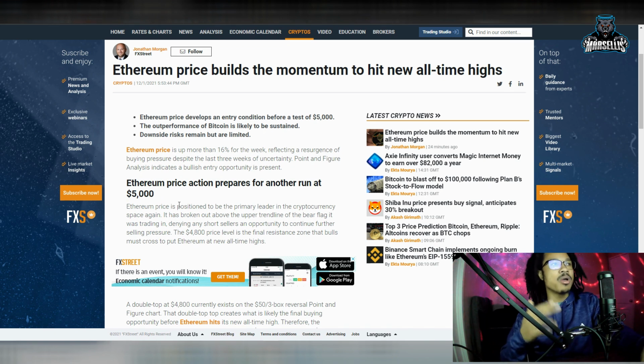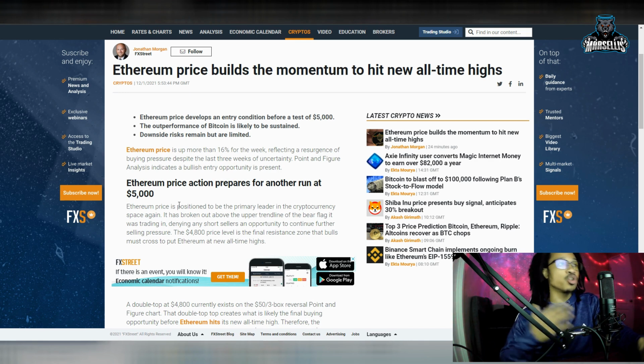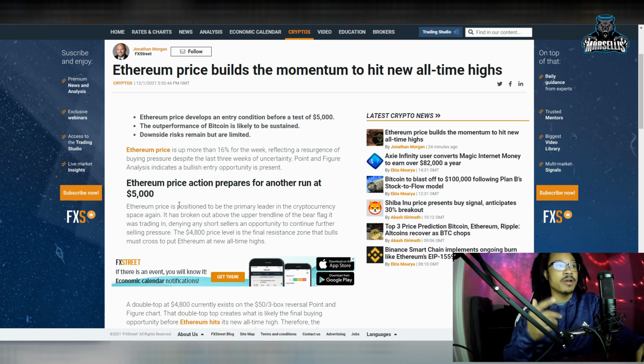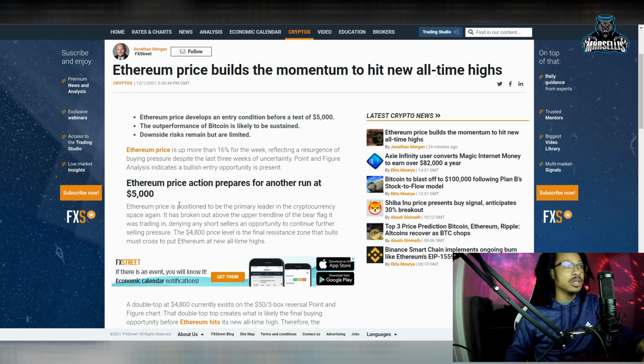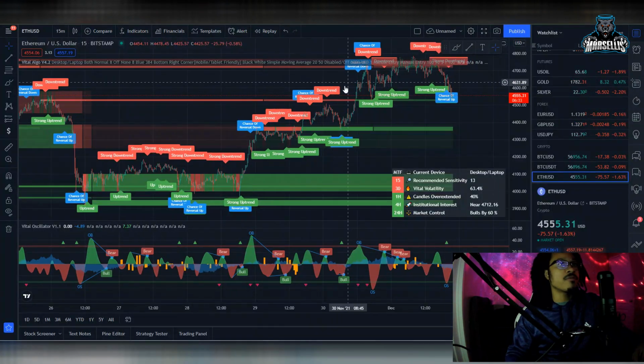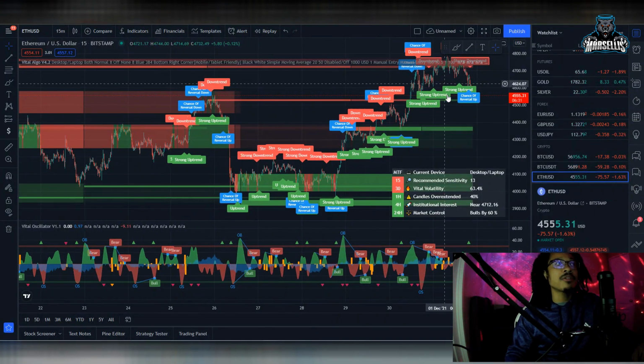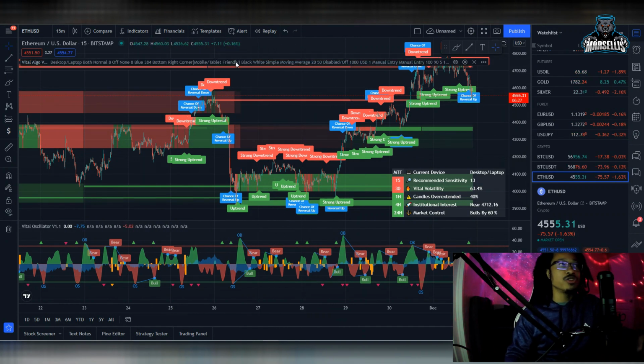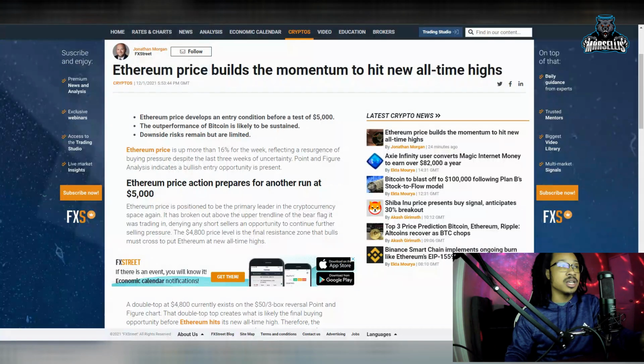It has broken out above the upper trend line of the bear flag it was trading in, denying any short sellers an opportunity to further their selling pressure. So the $4,800 price level is the final resistance zone that bulls must cross to put Ethereum at new all-time highs. We passed that very, very briefly, but we definitely have the potential to get back up above 4,800 and then eventually up to $5,000.